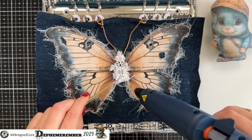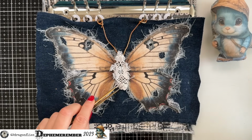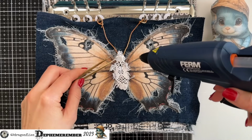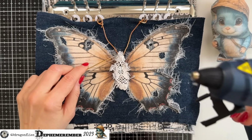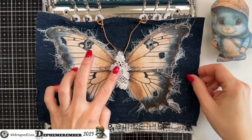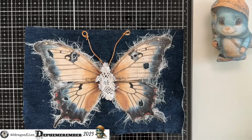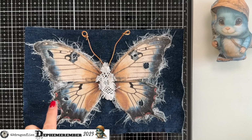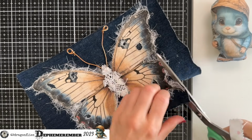Let's add a little more down here. It's also actually nice because it raises the body a little bit and adds a lot of bulk to our journal. I'm going to regret this, I think. So this has dried. So let's gently take this off. So now I will cut around the butterfly and try not to cut away all of these beautiful grungy cheesecloth threads. So I'm lifting them a little bit so I can cut better.